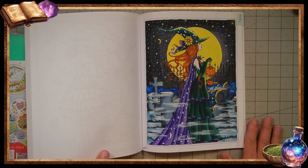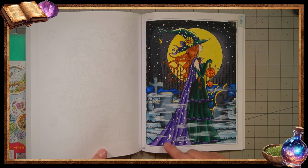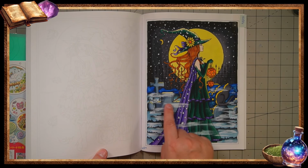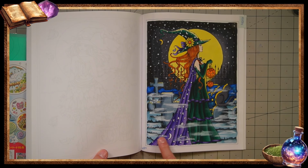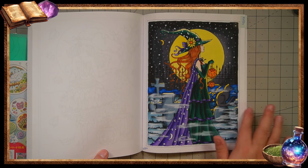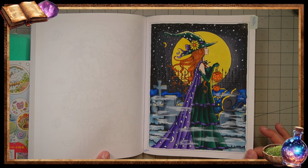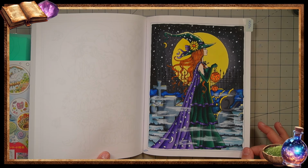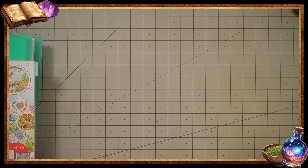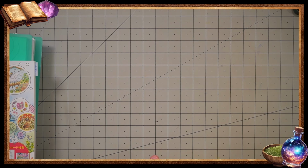So all alcohol markers. There is no pencil shading in there, but a lot of white paint pen. And I love the glow on the cat and these stripes. The fog is also white paint pen. So I just did a little bit of paint pen and then go over it with my finger to create this fog. And I love the color of her dress. So much fun. This was such a fun page to do. So, Big Book of Halloween. And I think Halloween is the season that I color in the most for seasonal coloring.